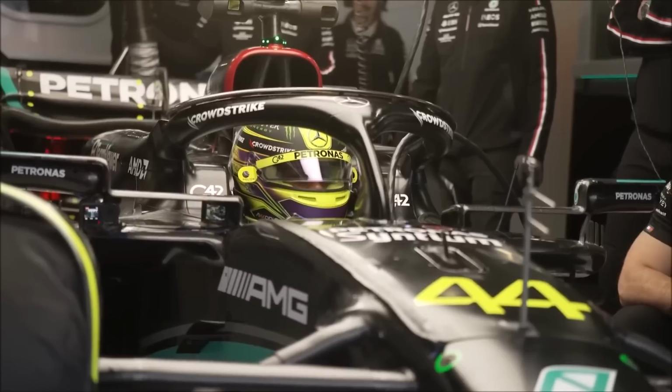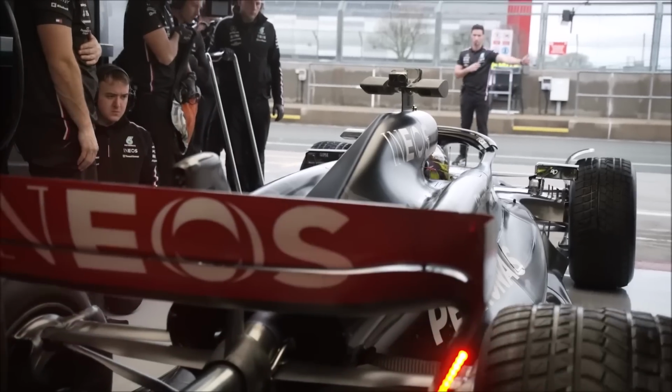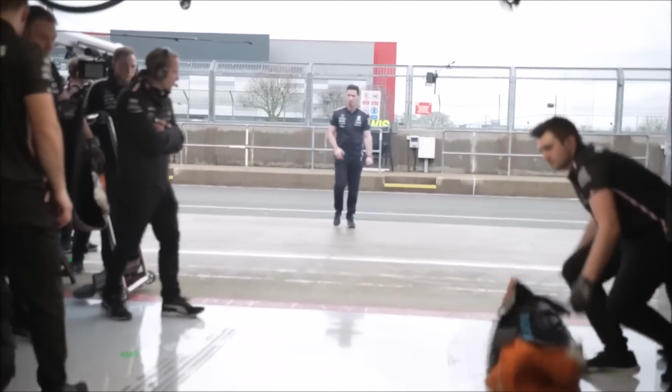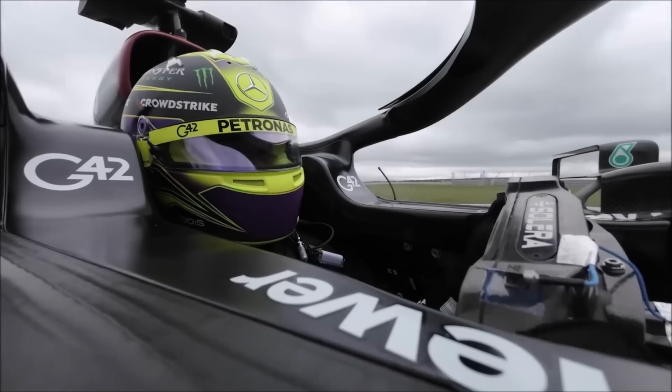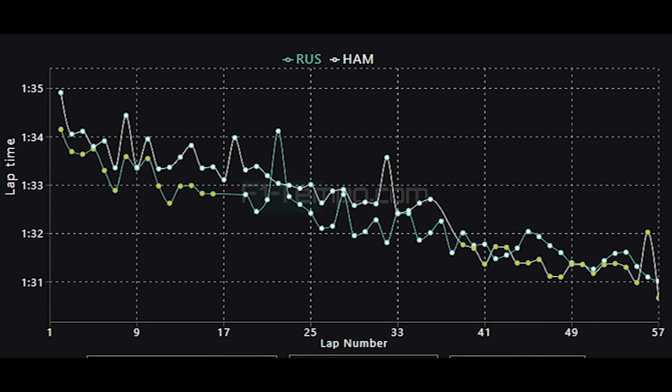Lewis started on the hard tyres, and that actually turned out to be a good thing, but at the beginning of the race he really struggled with pace as he got stuck in a DRS train. Being stuck in that DRS train really compromised his ability to move forward, and you can see that when comparing the lap times of Hamilton and his teammate George Russell. Russell was faster almost all of the way through the race.